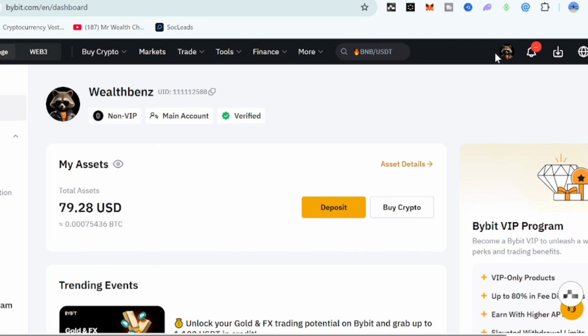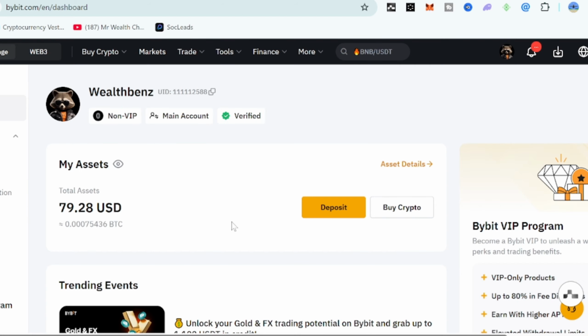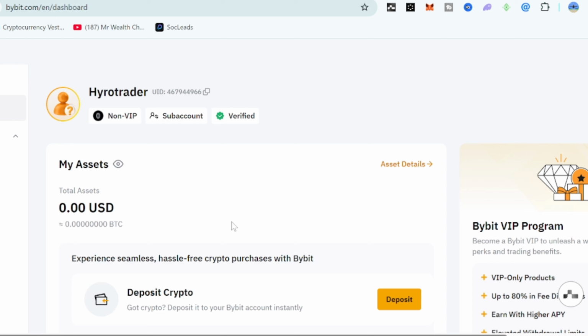All right, so I'm going to either come at the top right here, or I come right here, see main account, click on it, and you will see everyday wealth, and you see Hyrotrader. I'm going to click on Hyrotrader, and my main account is going to switch to that of Hyrotrader. And now I've gotten my Hyrotrader account.